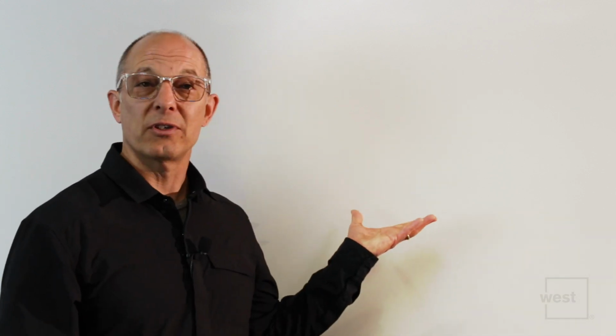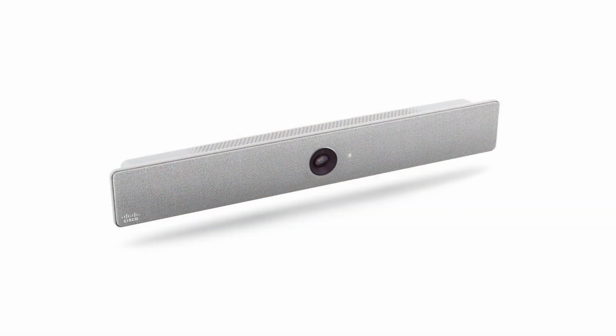So today we're going to talk a little bit about the rise of the video huddle space. The first thing that I want to do, though, is tell you a little bit about what a huddle space is. So a huddle space is a smaller room that may be equipped with video conferencing equipment. It may just be equipped with audio conferencing or a speakerphone, and it could be as simple as just a whiteboard like this.